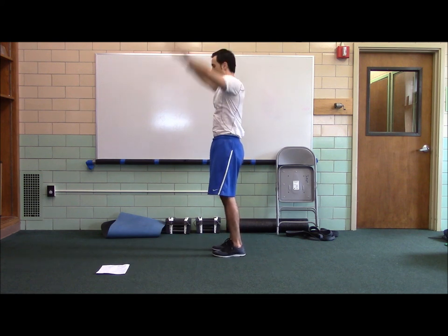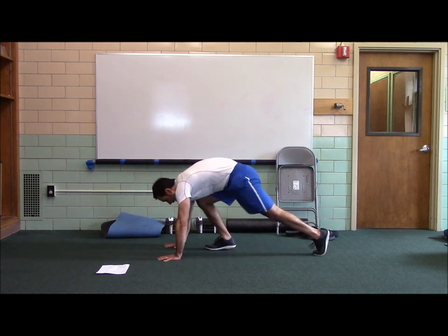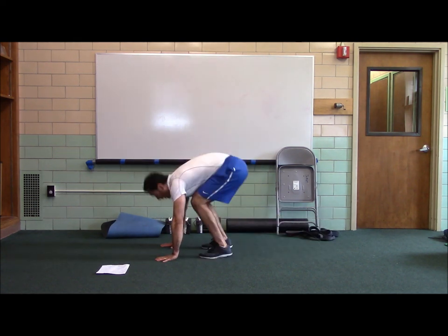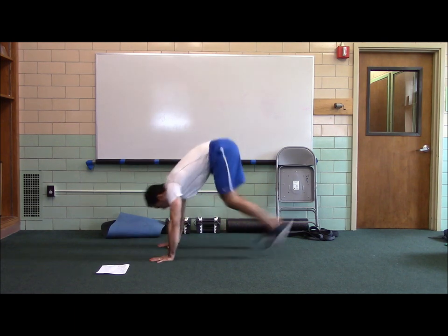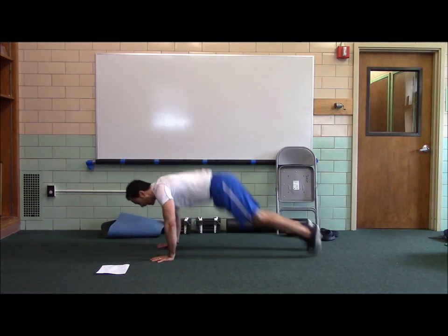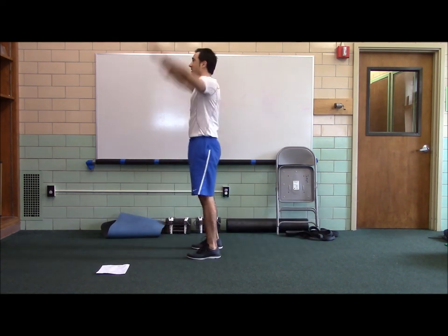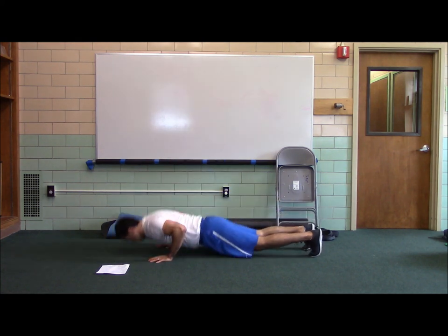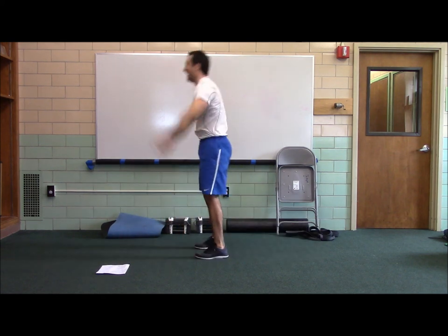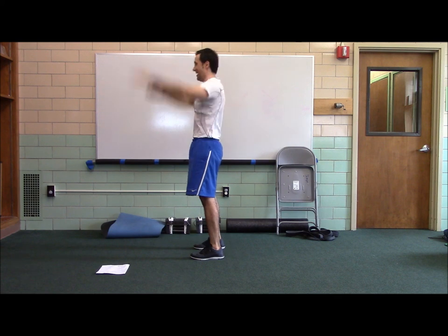Three, two, one. Walk out, walk in, stand up, walk out. Walk in, stand up. Level 2, jump out, jump in, stand up. 3, jump out, jump in, stand up. Level 3, push up. 5, 6, 7, 8, 9.